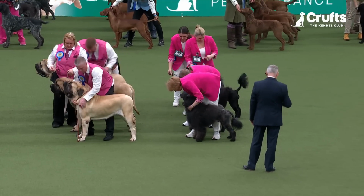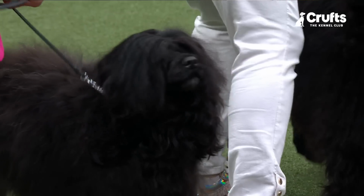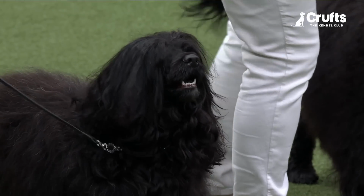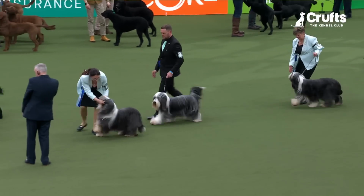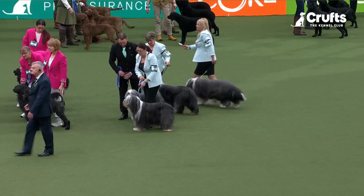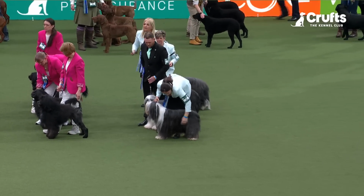Shortlisted team this evening are the Irish Edition Bearded Collies. The bearded collies are going to come in now. There they go. Oh, this is our shortlist of 8 then. And what an impressive sight that is.